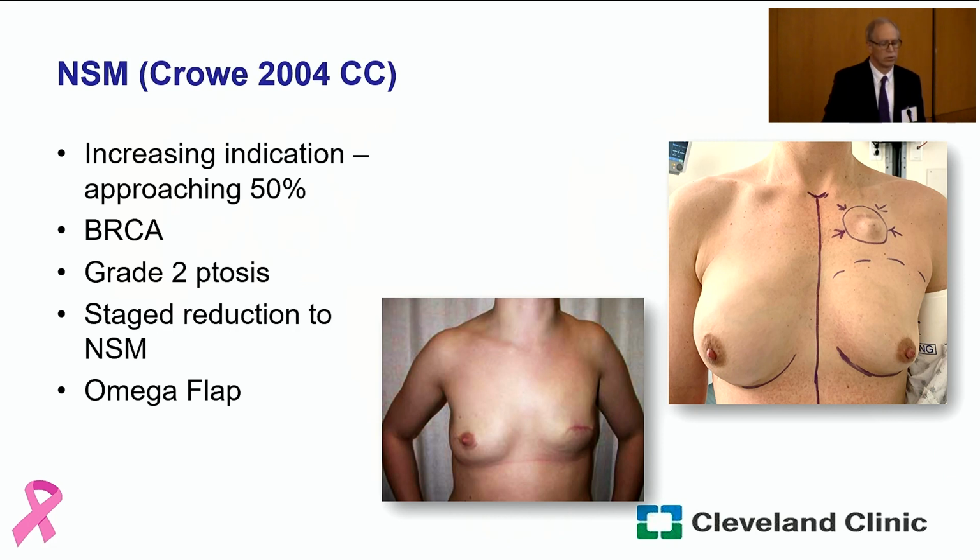It all changed with the study that Dr. Crow did back then, and at this point, there really is no turning back. It's a better treatment, certainly from the reconstructive surgeon standpoint, and the indications are increasing. And how we do it is increasing. We can probably do some form of nipple sparing in approximately half of the patients that we see. Certainly genetic testing has made a big difference in this, and we're doing this for a lot of prophylactics.